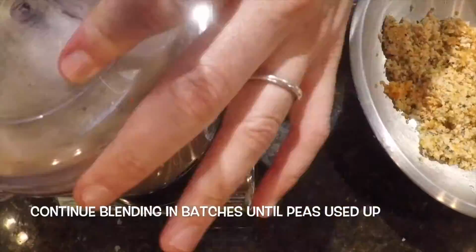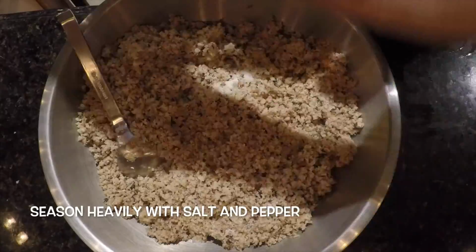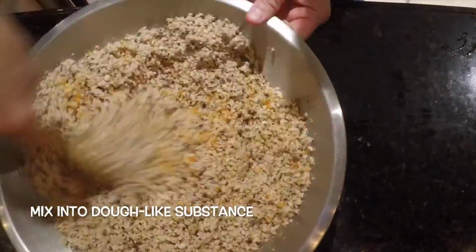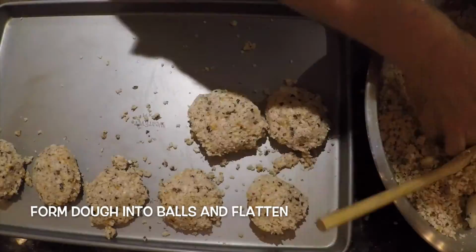Continue blending in batches until used up. Mix the ingredients in a bowl, season heavily with salt and pepper. Mix into a dough-like substance, whisk the egg, and form the dough into balls and flatten.